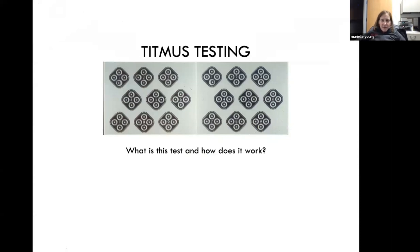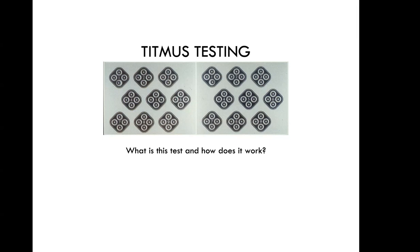What is this test that we use in our clinic, and how does it work? Each of those pictures shows the right and left eye, with the glasses on, a little bit of a different image, and together it makes this 3D looking image. And then as you go from 1 to 9, the arcs of difference in the two images that the person can perceive decreases.